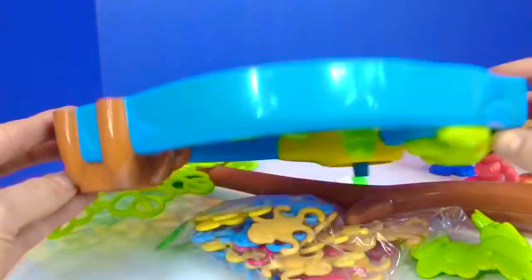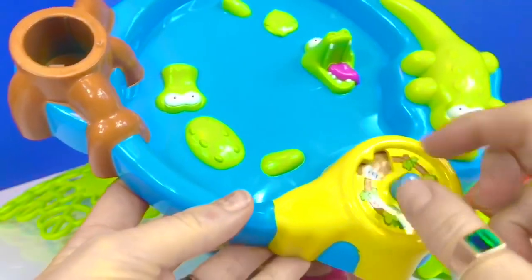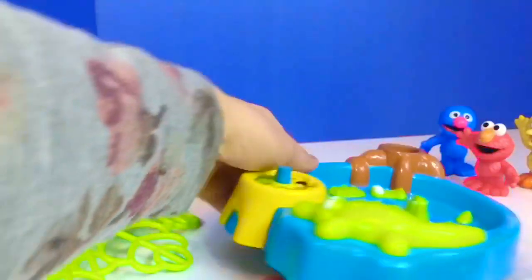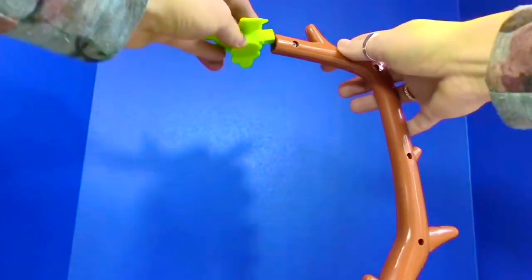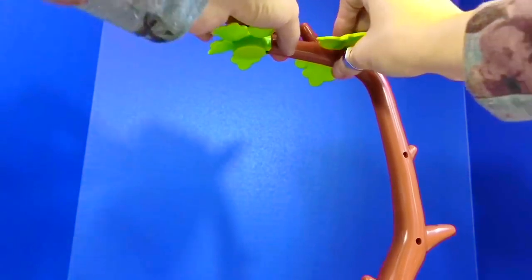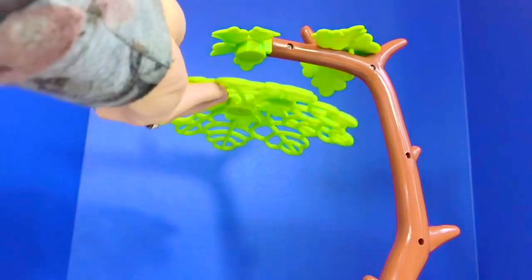Here are all the pieces. This is the pond with three alligators and they're very hungry. Here's the little dial where you spin to see how many monkeys you hang on your tree. And we'll put the tree trunk in the hole here. And the little green piece here and here. And then there's a big magnet in this part of the tree. It sticks just like that.